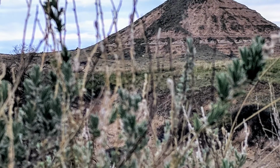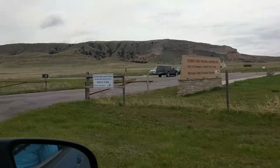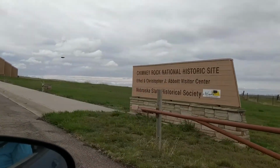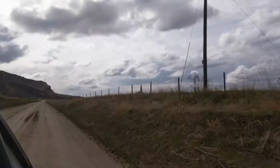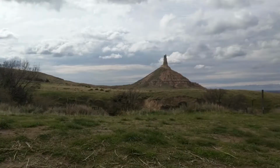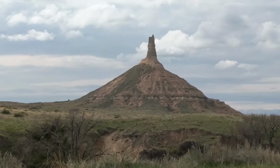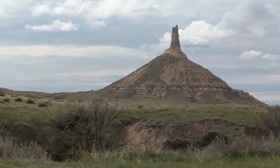There's a visitor center with tons of exhibits and a great view to take photos of Chimney Rock. The ladies at the counter also let us know about a scenic detour we could take in order to see the Chimney Rock up close, because you can't really walk to it.